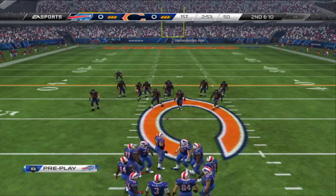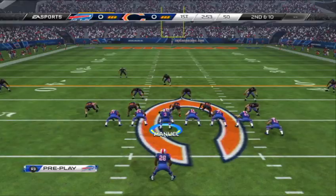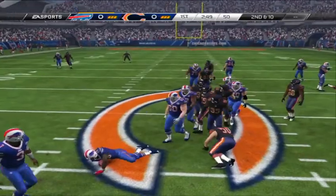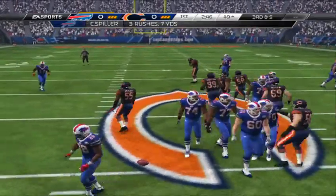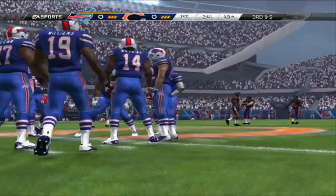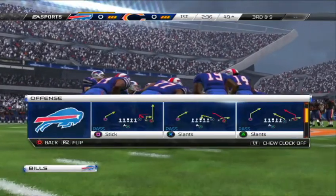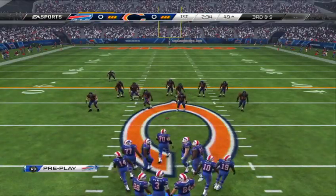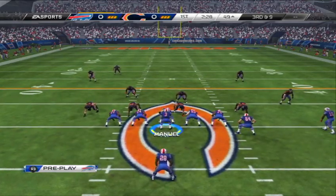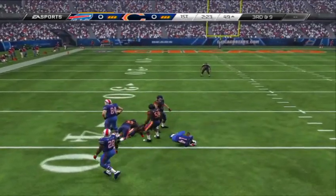It's now second down. The Bills come out. Two tight ends on the field. C.J. Spiller. He stacked up at that point. After that run, it's still third and nine to go. Just a quick drop back. Looks to his left. Watkins has got it. And a first.